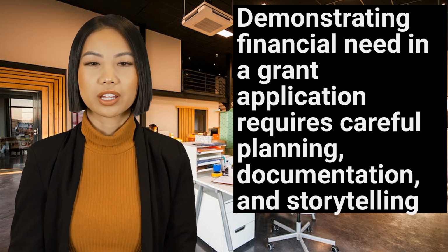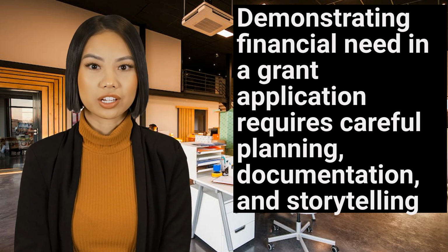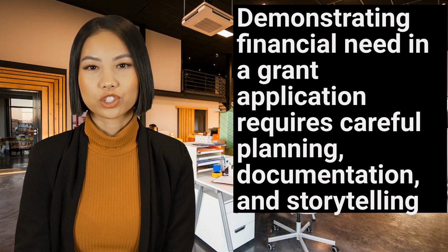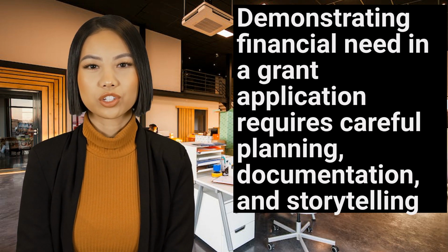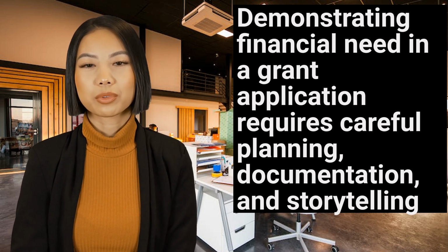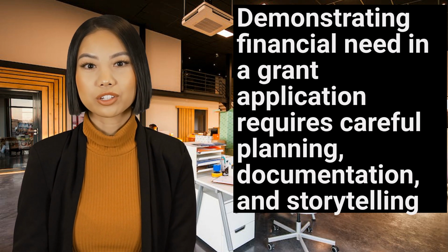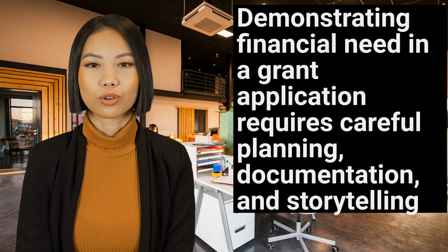Demonstrating financial need in a grant application requires careful planning, documentation, and storytelling. By following these strategies, you can effectively showcase your financial circumstances and increase your chances of securing the support you need. Remember, each application is an opportunity to share your unique story and make a compelling case for why you deserve the grant. So, don't hesitate to put your best foot forward.